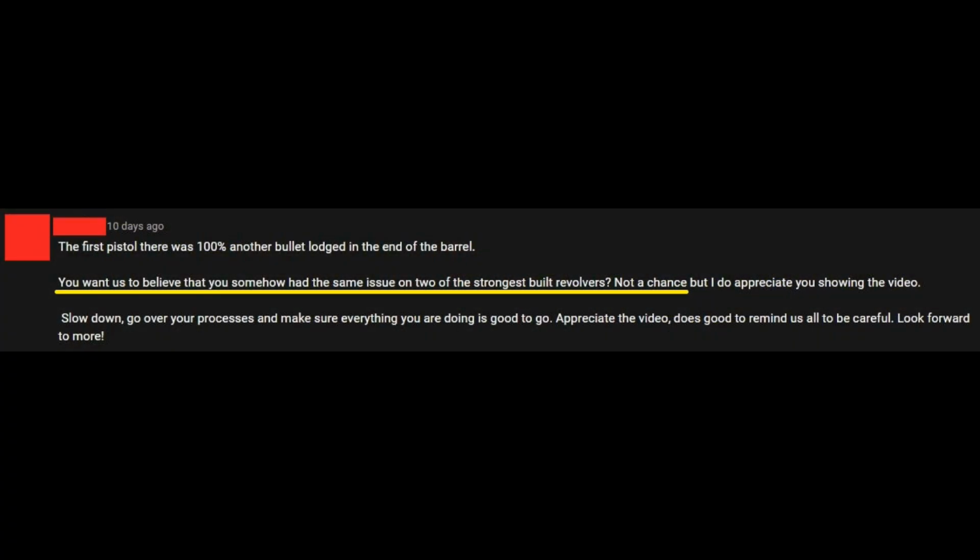And I did have one other thing. The gentleman who was talking about the bullet and barrel also mentioned, are you expecting me to believe that the strongest revolvers had the same problem on two different barrels? I don't buy it. If you guys remember, this had a problem with the barrel cracking after the frame. My 500 Smith & Wesson Magnum didn't have that same issue.